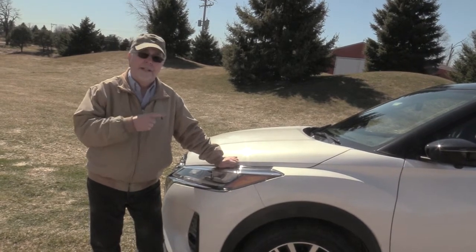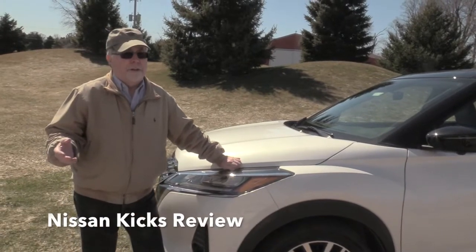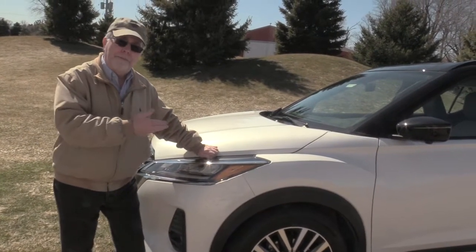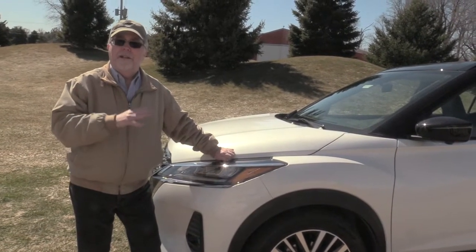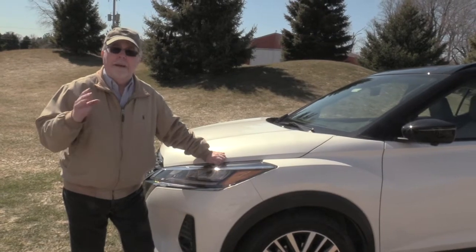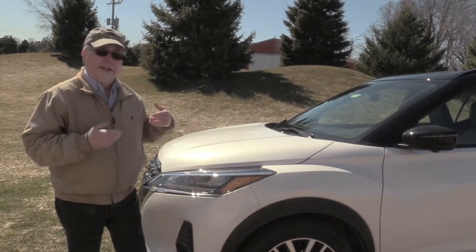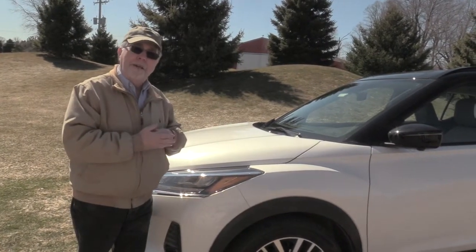Today what we've got here is the Nissan Kicks. And the Kicks starts around $20,000. This one's $23,000, plus an option package on it makes it about $24,200. It's a very nice little car, gets good gas mileage, and I think it's pretty attractive. So the low end of the market's not so low anymore, but not as many sedans as there used to be.